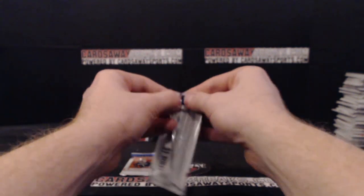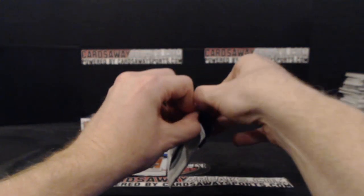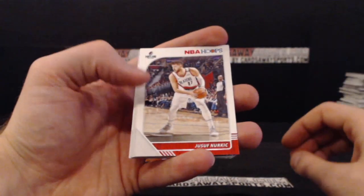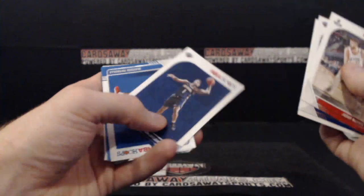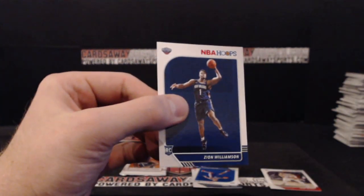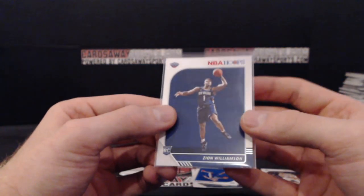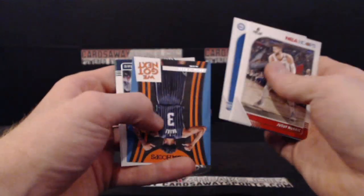All right, two packs left. So I have two boxes left. Not done yet. Not done yet. Zion Williamson. Matisse Thybulle.